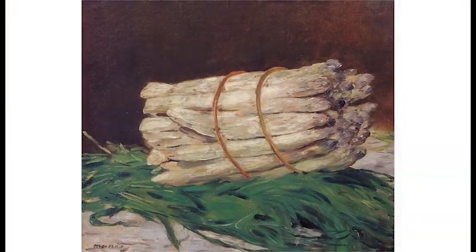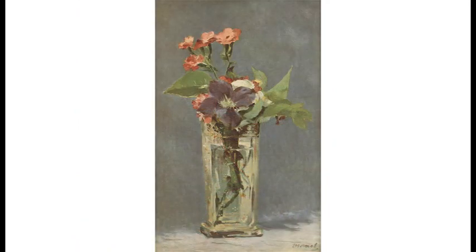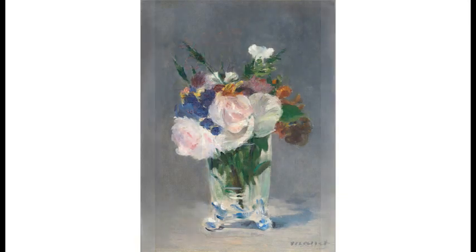I think the 19th century artist, Edouard Manet, had the best words about still life. He said that a painter really could say all he wants to say just by painting flowers or fruit or even clouds. And then he went on to say that he believed still lifes were the touchstone of painting.